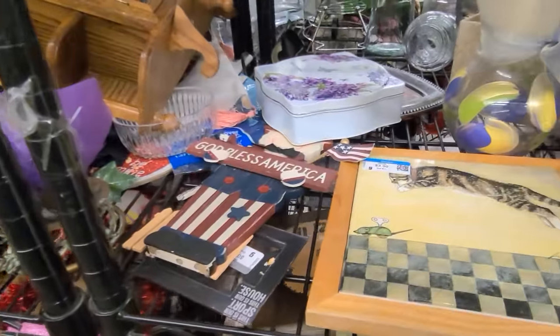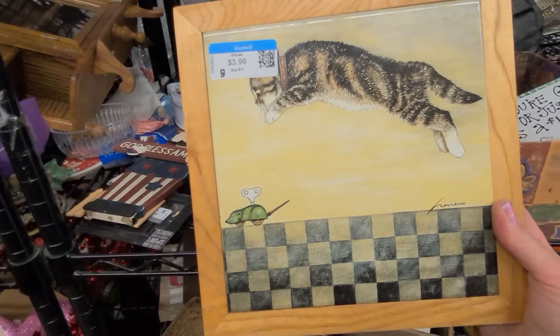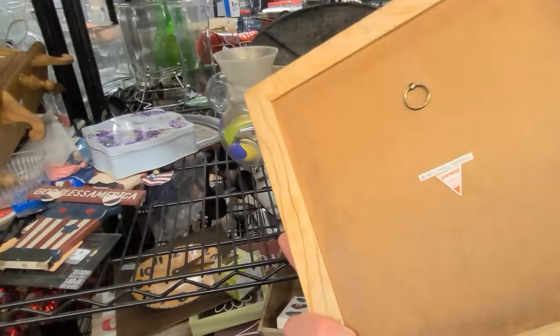Look at this trivet. It's a beautiful tile of a cat pouncing on a mechanical wind-up mouse.